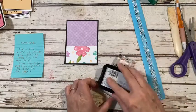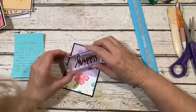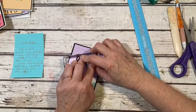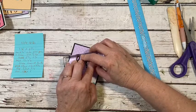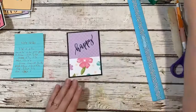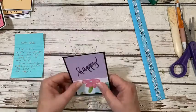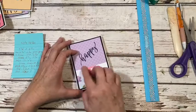So I'm using the black Stays On, and we're just going to stamp our happy right across here. You could stamp your happy on a scrap piece of white and fussy cut out the happy. There we go. We've got our happy. We can put ribbon around this or a bow, and then that would be super cute. That's going to go right on top of that.